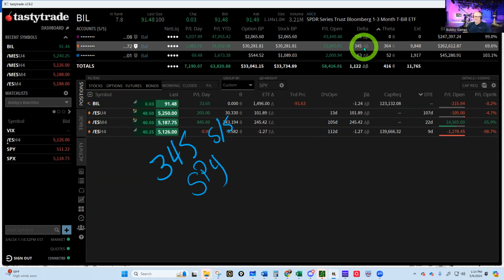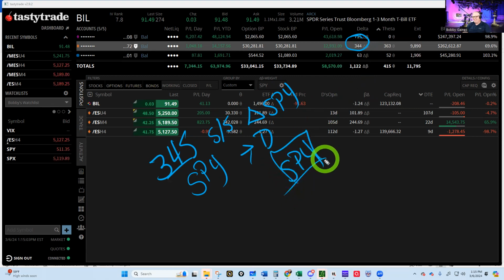So what beta weighting does is it converts everything that you've got, as far as E-minis. If you had NVIDIA, it would take all of that and convert that into SPY shares to give you your delta equivalent, your SPY-weighted deltas. SPY is the S&P 500. And it says, effectively, I have 344 shares of SPY in my account, even though I have no SPY.